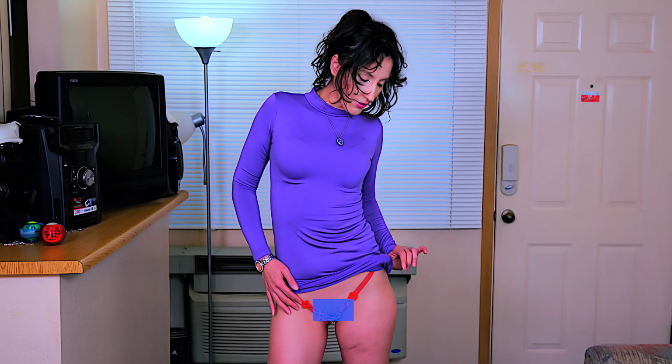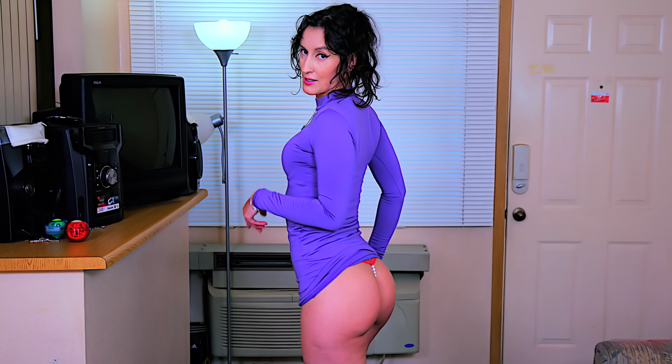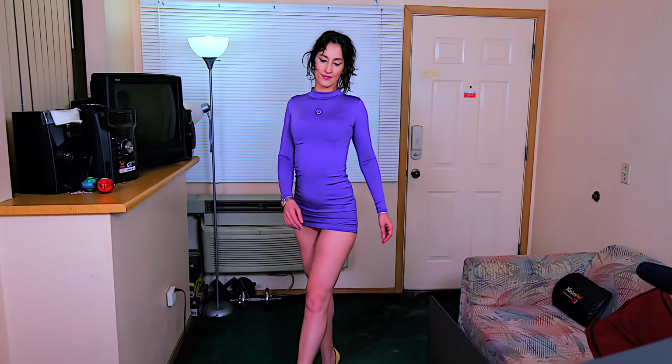Oh, and that reminds me, ladies, don't forget, this is my panties channel also. So look at the pretty little panties I have on. They're red with this crochet embroidered material. And they have the little beads in the back right here. They're so cute, so small, so sexy.